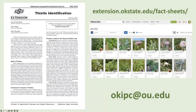The Oklahoma Cooperative Extension also has a great fact sheet that can be accessed online. It includes similar information to that on the poster, but is expanded and includes a vegetative key to some of the species. iNaturalist, of course, is a great resource that can help you with your thistle identifications, and you can reach out to your county extension agent or, of course, a member of the Invasive Plant Council to help you with your IDs.